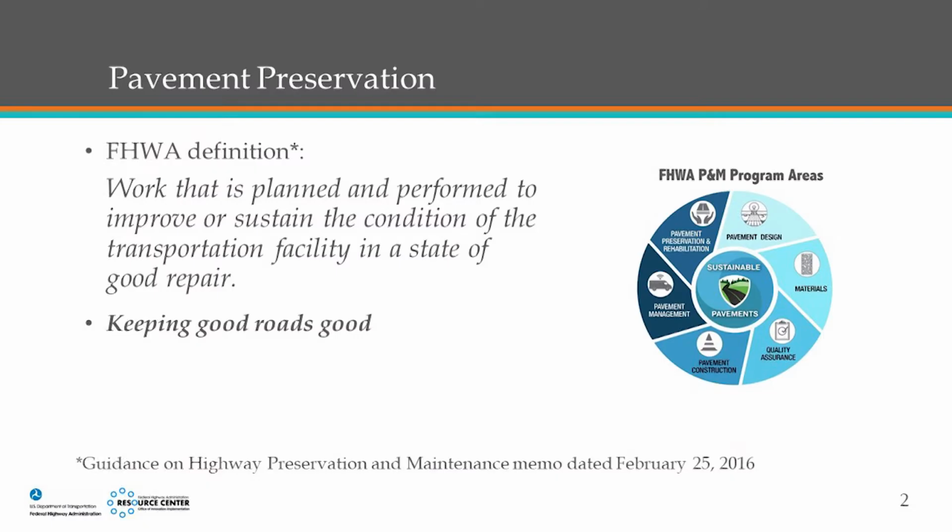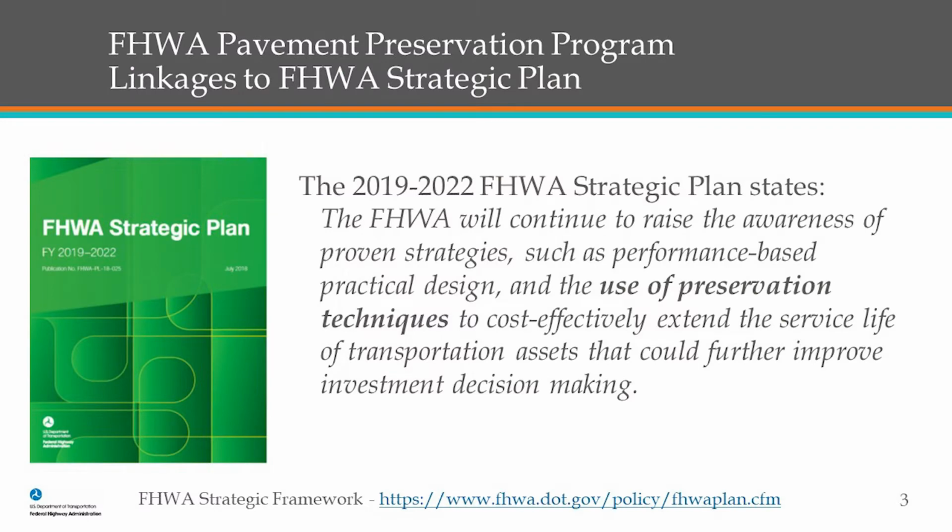So with the pavement preservation definition, it's work planned to improve and sustain the condition of the transportation facility in a state of good repair. Most of you have probably seen that word before, good repair, and that really came down a lot on our pavement management systems. So they're intertwined. But we also want to keep in mind, we want to keep our good roads good, on the right road and right treatment, and do what we can to make a benefit there.